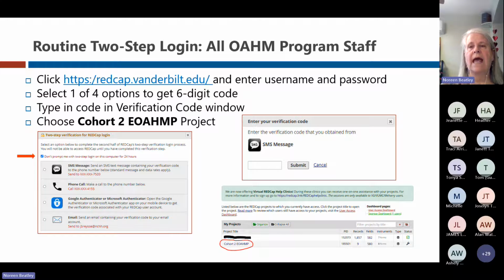Okay, as I said, once you've set up your passcode and everything, when you need to go back into REDCap, this is what you're going to click on: REDCap Vanderbilt EDU. And it's going to ask you for your username. This is also something interesting, because we have a sense about how our username is going to work. It's not going to work the same way.